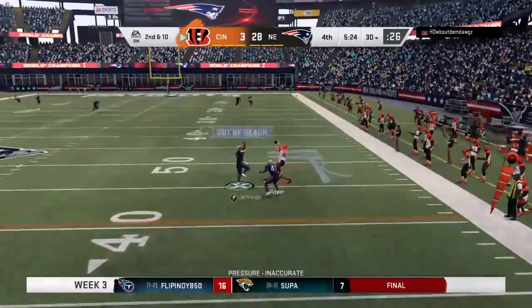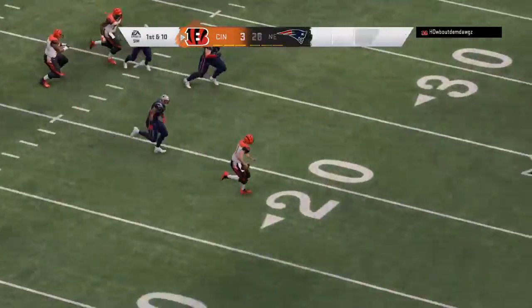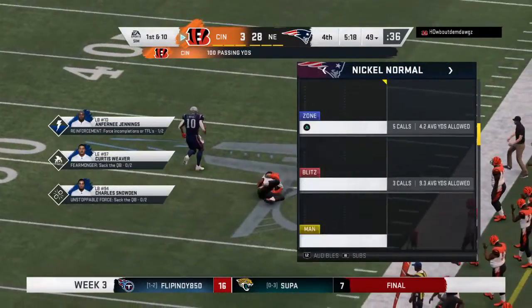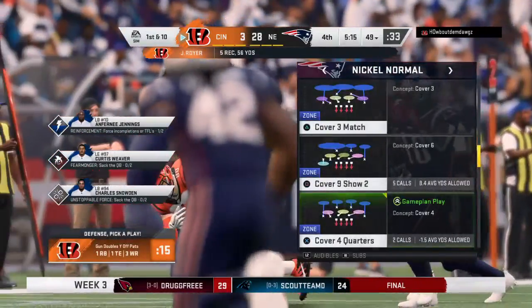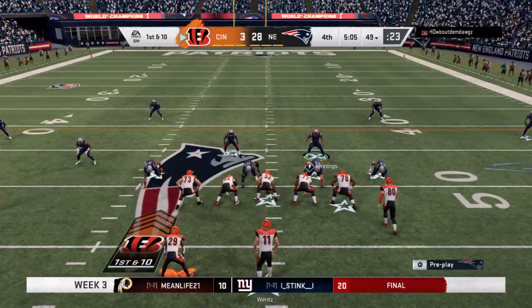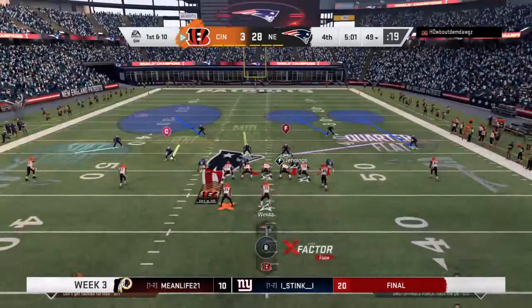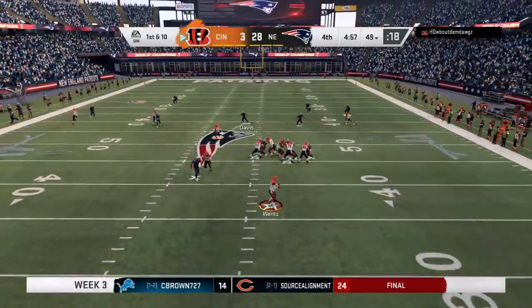Flush to his right. Going to throw right side here, complete. 19 yards to pick up there. Move the chains. Sometimes it's designed, and sometimes you just have to know when to leave the pocket and move and make something happen. And on that play, he was able to get on the run and was still accurate throwing the football. On first and 10, here's Wentz.